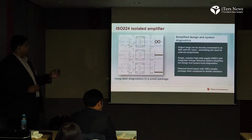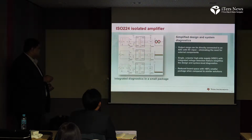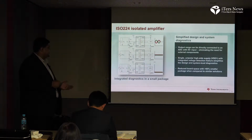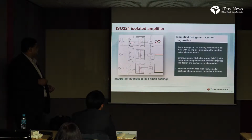So these are some of the use cases where we use this particular amplifier. You'll see that the top schematic over here is the primary use case, where we have essentially an exciting signal on the left-hand side where the amplifier senses that, sends the information over a digital isolation barrier, recreates the signal on the other side, and you have a very high quality rendition of what that signal looks like at the output. The input, as we mentioned, can go from plus to minus 12 volts. And the output can be connected directly to an ADC with a 5-volt input.